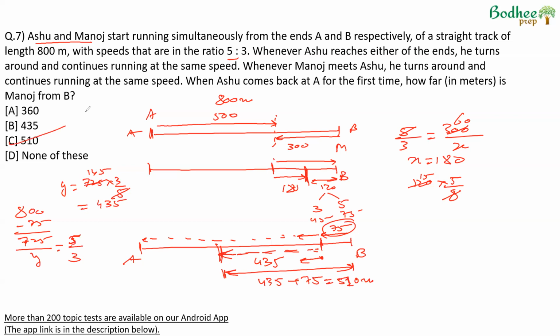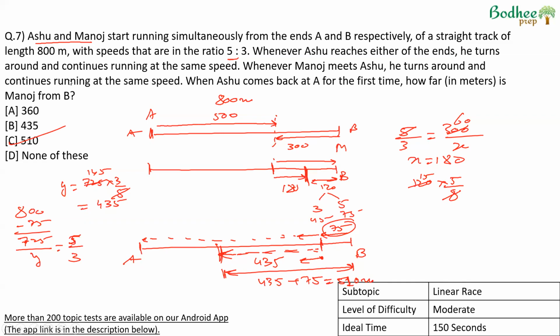Option C. For me, this would be a moderate to even difficult, high level of difficulty question, because I was making cases and that is the best I could think of. The attempt time would also increase, maybe 2.5 to 3 minutes.